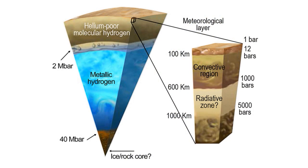This is Jack again. The current models place the molecular hydrogen transition to metallic hydrogen down at about 0.75, 0.8 planet radius, and this is where the pressure, about 2 million times the atmospheric pressure on Earth, is so great that it squeezes the electrons off the nuclei and they're free to move about, much as they are in a metal. But that's at about 0.75 or 0.8 of the planet radius, and it depends on our knowledge of the behavior of hydrogen under such extreme pressure and temperature.